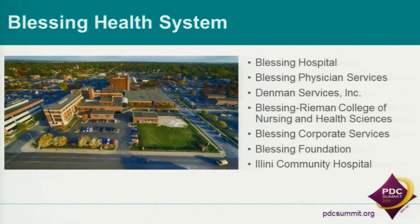We currently have 3,000 employees, and we continue to see growth opportunities for our health system in the market. We have provider clinics that are part of our health system. We also have a College of Nursing continuing to bring nursing resources to our community. We also have a sister hospital, Illini Community Hospital, a critical access hospital in Pike County, Illinois, continuing to stay in connection with our community and where we serve.